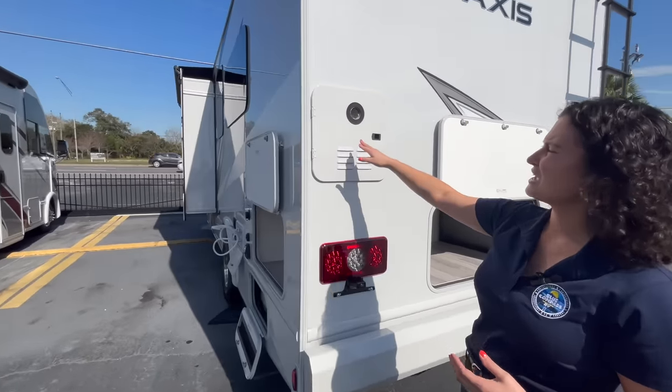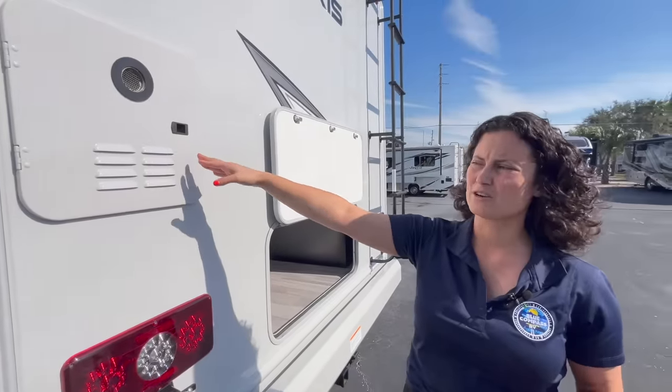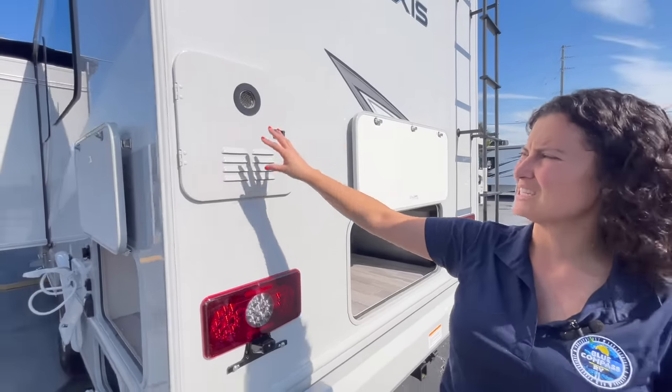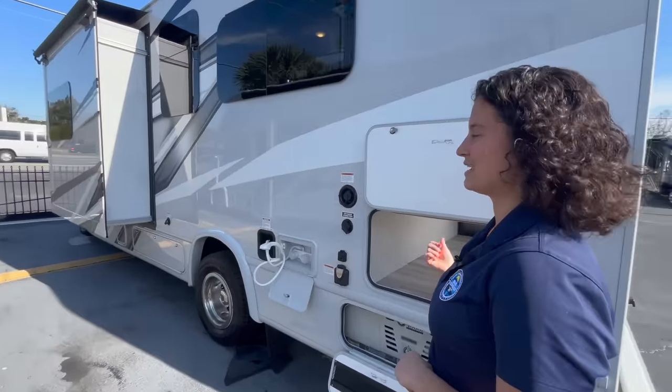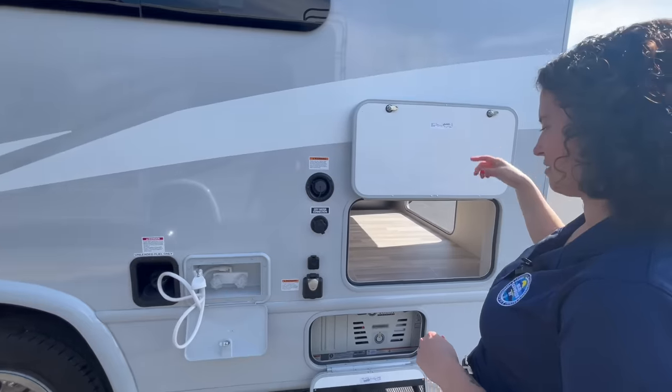You have an on-demand tankless hot water heater here, which is pretty interesting. It's a neat place for it. I've never really seen it up there in the back. That's what first made me realize this was not the same Axis that we used to have here, because I saw that on the back side.